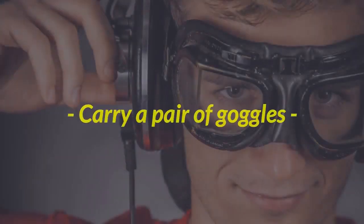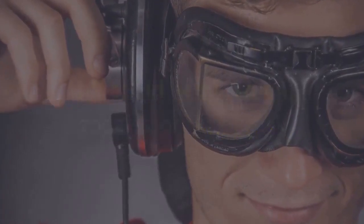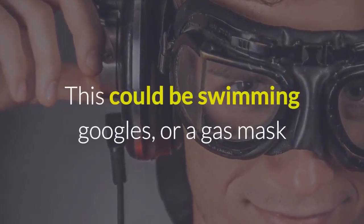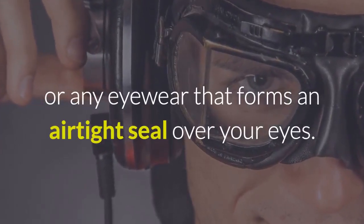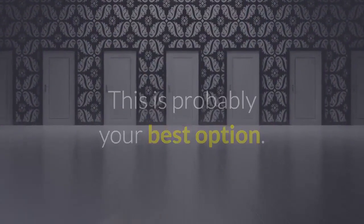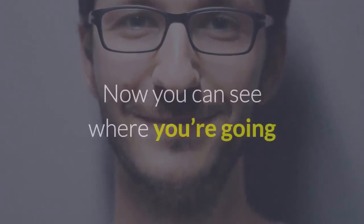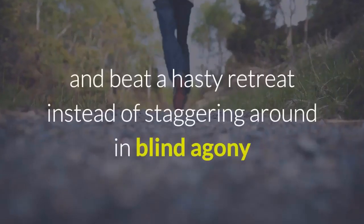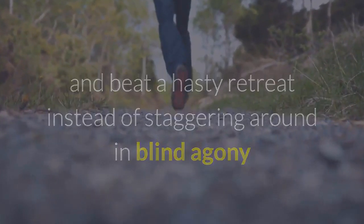Carry a pair of goggles. Keep a pair of goggles with you if you travel in a war zone. This could be swimming goggles, or a gas mask, or any eyewear that forms an airtight seal over your eyes. Most people will probably have a pair of swimming goggles at home. This is probably your best option. If your eyes are protected, that's half the battle won. Now you can see where you're going and beat a hasty retreat instead of staggering around in blind agony as your eyes water and burn.